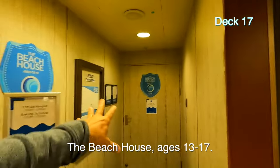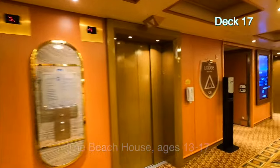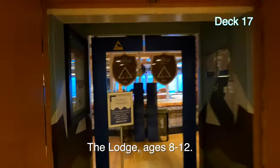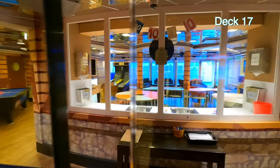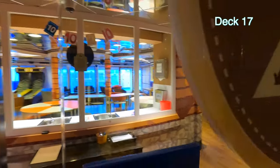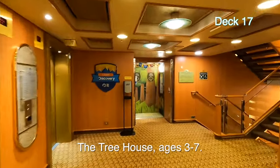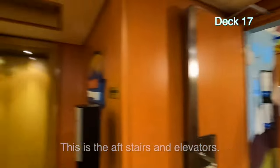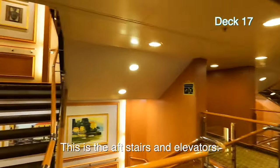And like I say, these are the kids' areas, right? And there are no windows on them or anything. The lodge, ages 8 to 12. Well, this one has one. I'm not gonna go in there because I don't have any kids. Of course, there aren't any kids in there, but you can see inside. And Camp Discovery, the treehouse, ages 3 to 7. Over there was the beach house. That's for teenagers. That's all there is back here.